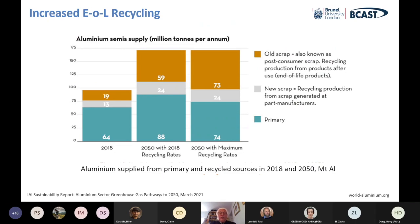But this is just the final part from the IAI survey report, and it really shows what's absolutely critical. It shows the 2018 situation, with 64 million tonnes of primary produced, 13 million tonnes of prompt scrap going into the mix, and 19 million tonnes of end-of-life scrap going into the mix. If things just run riot and nothing is done, the primary will move to 88 million tonnes per year. There'll be more prompt scrap put in, and quite a large increase in end-of-life scrap, but it shows a balance of 2018 of 59 million tonnes of end-of-life scrap.